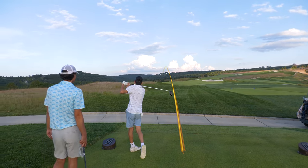Does that stay in the fairway? Yeah, we're taking that, that's good. Okay. All right, I gotta go a little bit right of that. Nope. Go. Oh, it got out of the bunker. Probably gonna take care of it.